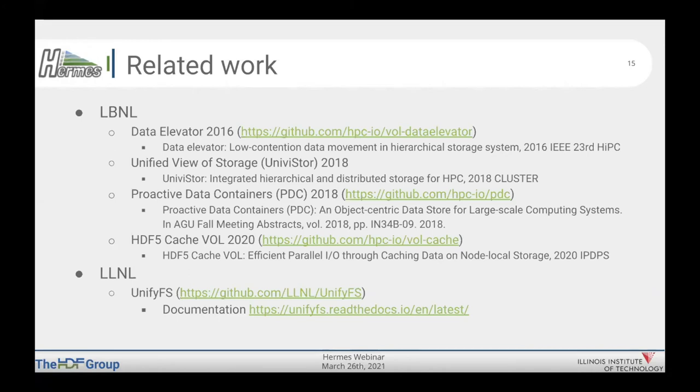The next one, HDF5 cache VOL, is the most recent work. It integrates node-local memory and storage as transparent caching or staging layers without placing the burden of managing these layers on users. For parallel writes, the data is staged to node-local storage first, and then migrated to the parallel file system asynchronously using background threads.